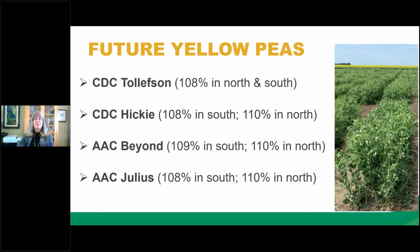Although my topic for today's talk was to focus only on varieties with certified seed available this spring, I couldn't help but give you a sneak peek of what's on the horizon. As you can see, there are 4 really strong varieties that are in the seed multiplication stage, having yields of anywhere from 108 to 110% of the check. Two of these are coming out of the Crop Development Center and 2 out of AFC. So these ones will be worth looking out for in the future.